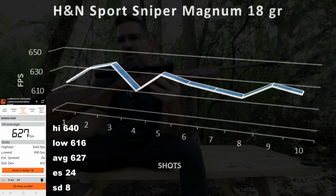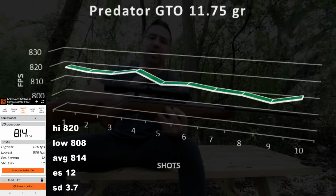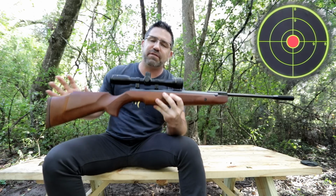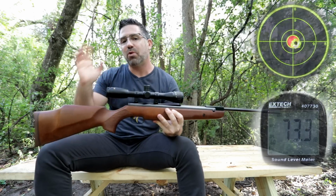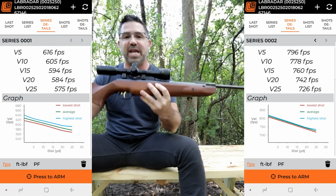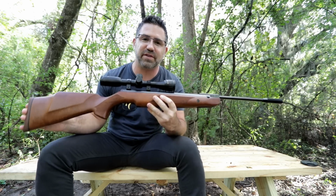Now the 95 is a pretty powerful springer. It'll push an 18 grain lead pellet to around 630 feet per second, an alloy 12 grain pellet to around 815, making it good for 16 to 18 foot-pounds of energy at the muzzle. But what's more interesting is that both of those pellets are impacting 25 yards downrange with the same force, for about 13 foot-pounds of energy.